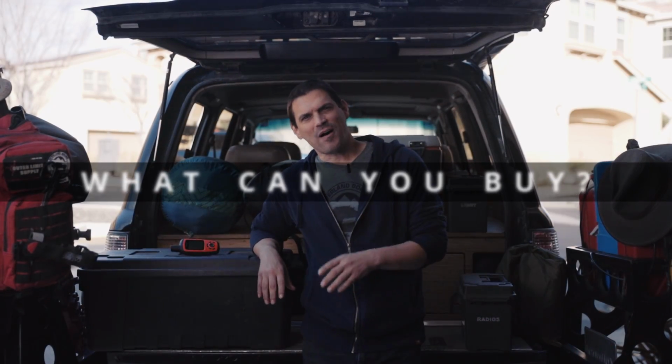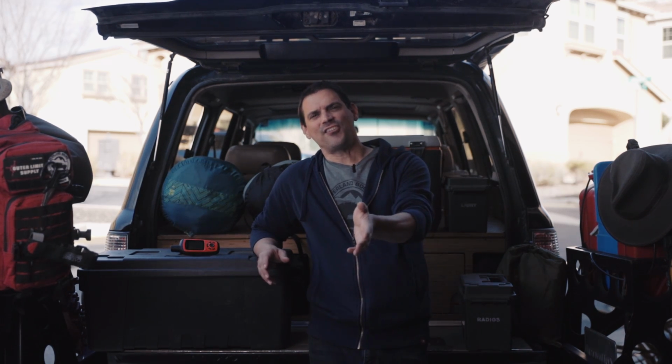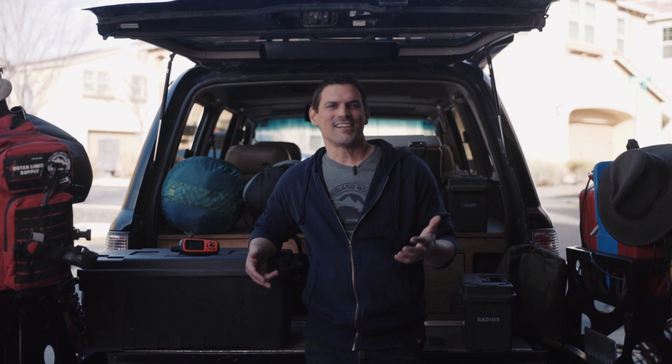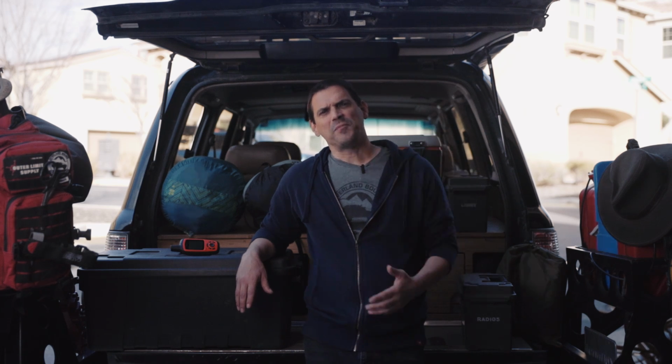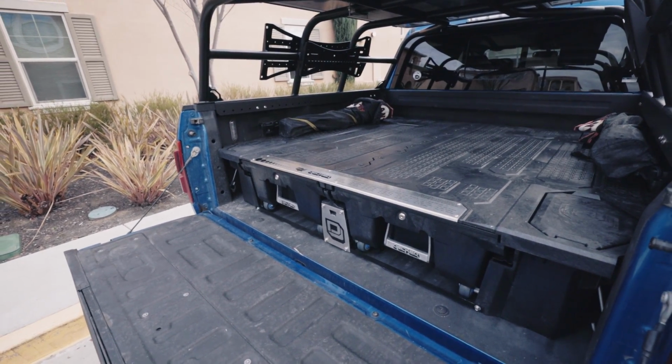All right, now we're going to talk about what's out there. I'm not going to talk about all of the different options, but this is at least going to get you started in your drawer system research. We've got 4 things to talk about for 4 slightly different use cases and different costs as well. Let's say you have a Tacoma, or to take a random example, a brand new Ford F-150 Raptor. You want to cut holes, you want to go out there and buy something that's available.